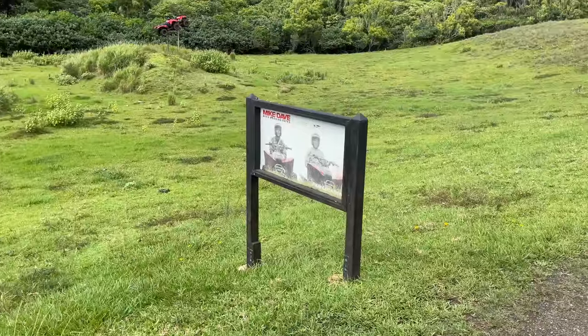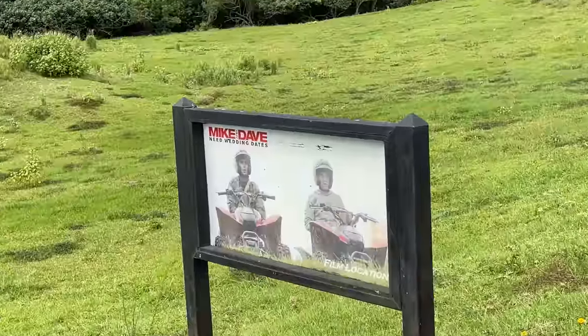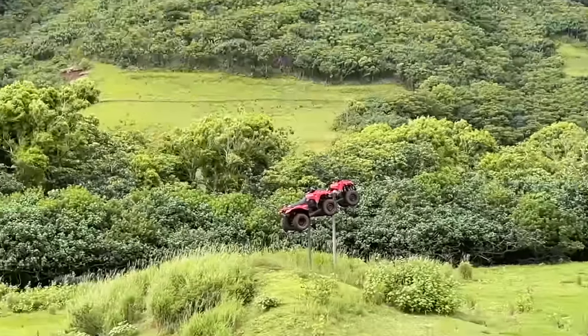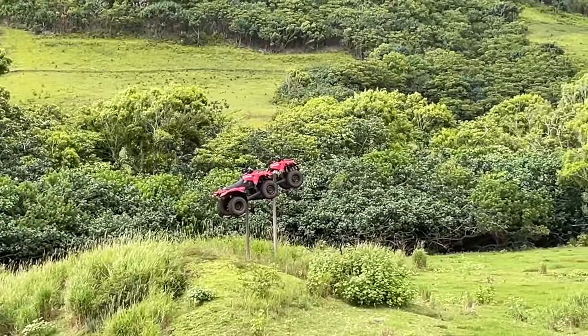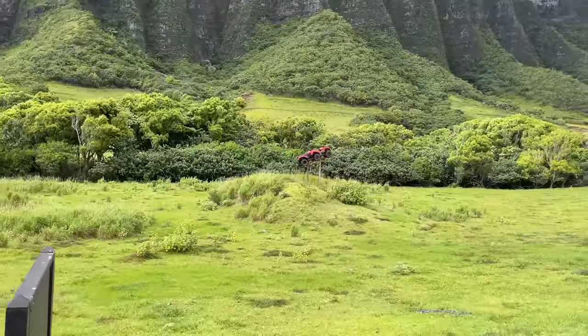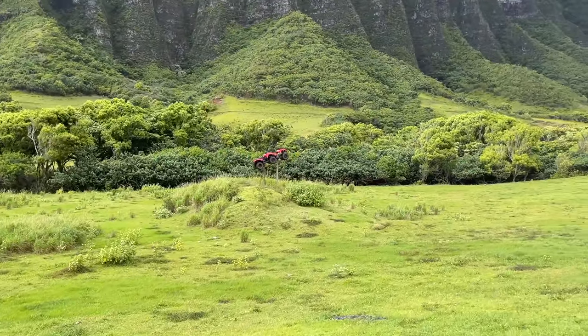So what's happening here is Mike and Dave have these two girls, they take them on an ATV tour, the girls jump up and over this hill, do all these crazy tricks on these ATVs. Adam Devine says, I can do that, right?